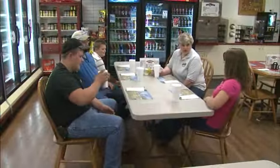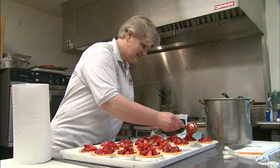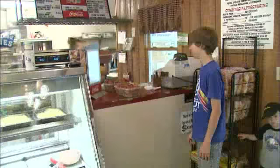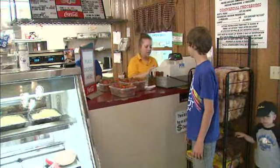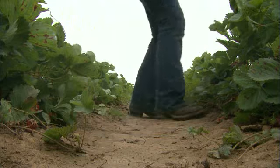A place with deep family roots, Flying W Farms has lofty goals for the quality of its food. In addition to their cow-calf operation, they also sell a wide variety of produce. Depending upon the season would be what produce item that we are in. We're currently into strawberries and marketing those.